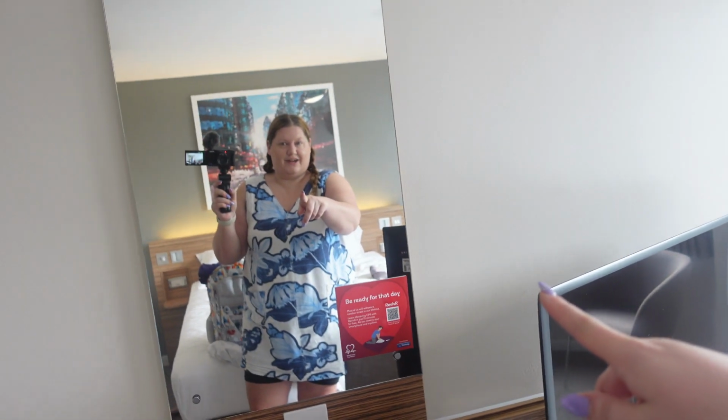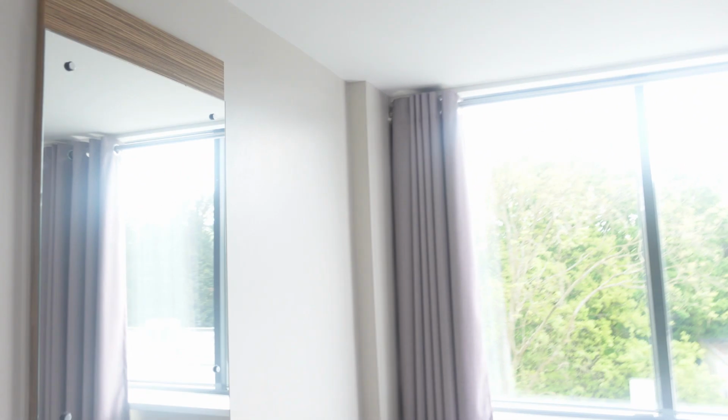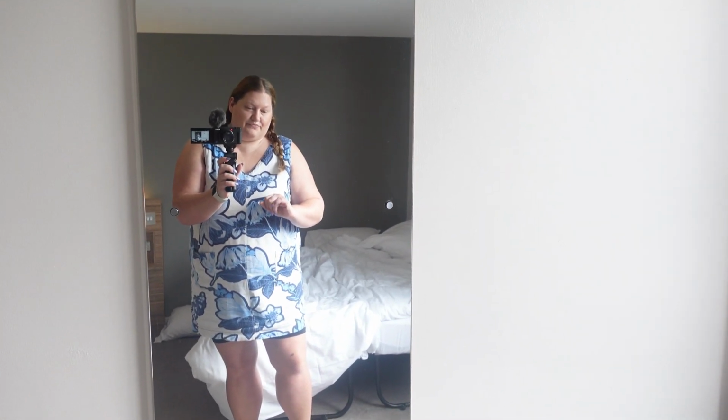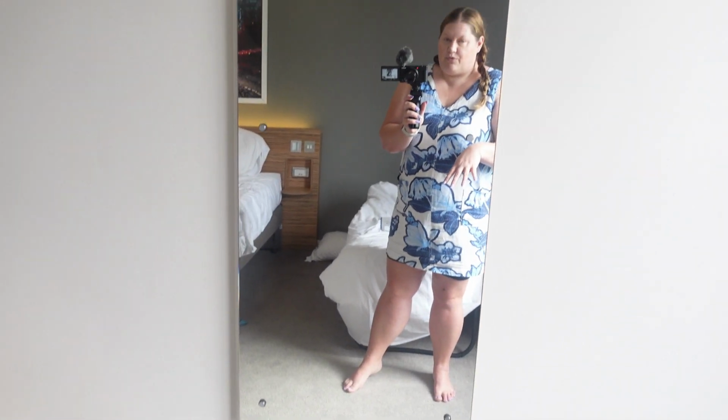There's mirrors everywhere. There's a mirror where the desk area is here. There's another mirror along this wall. Nice full length mirror, so you can see what you look like. Hello. I should have the camera the other way around, but yeah. So I'm just really impressed with it overall.